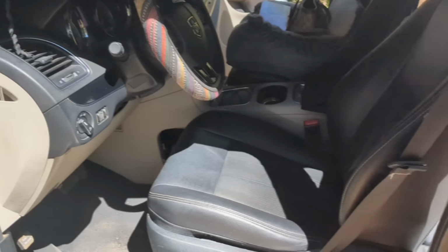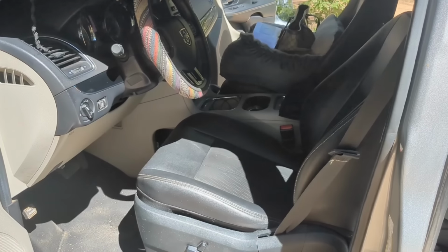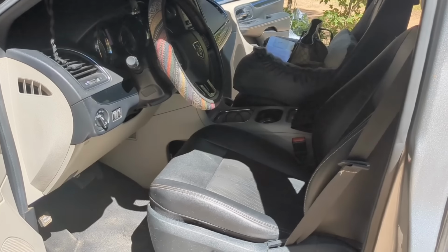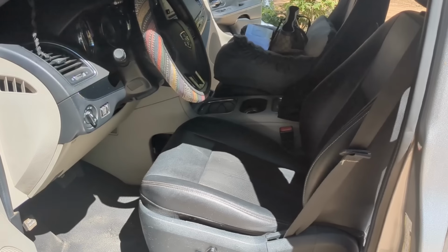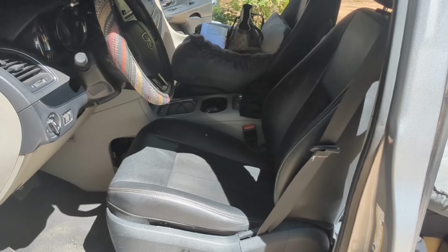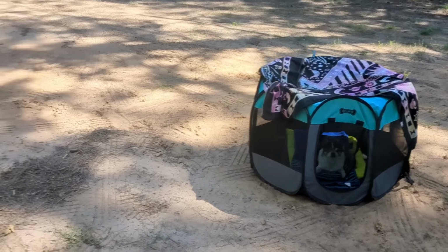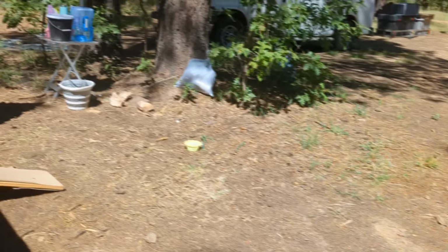And then in my driver's seat, I don't keep anything. In case of an emergency at night, I want to make sure I can jump in my front seat and go. But I will often put, if I have extra blankets or pillows, I will put those in the front seat. During this whole tour so far, Winston's just been chilling in his playpen because he's perfect.